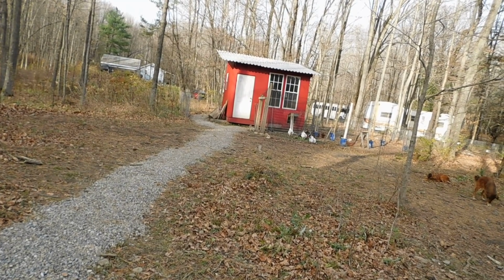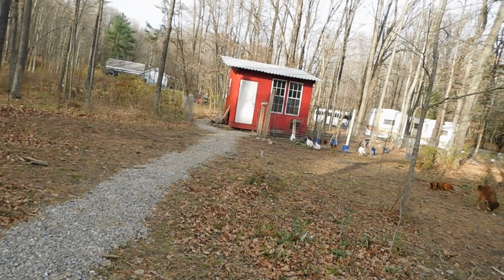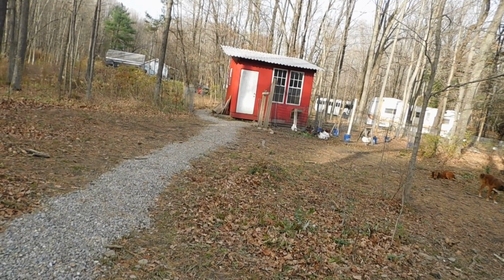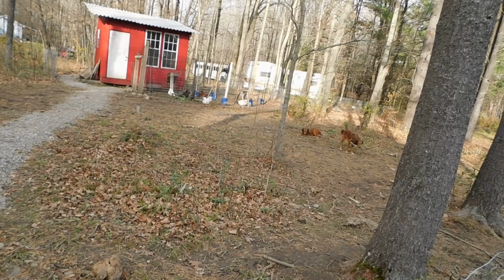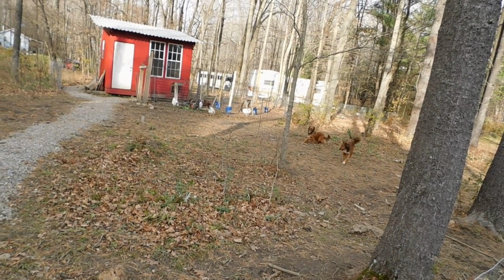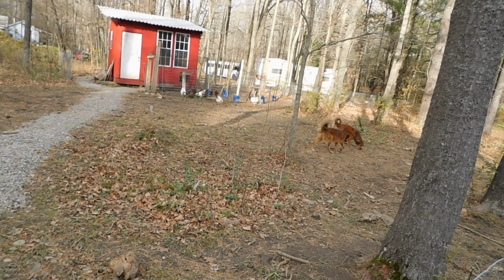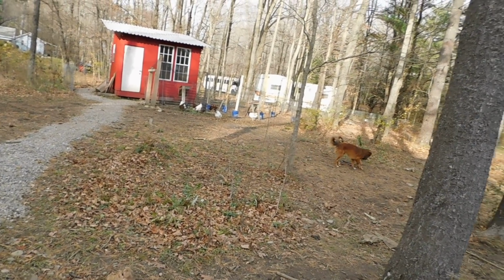The last 2 days, we got 2 eggs each day. So, you know, we'll just see how it goes, but they're doing well, and there's the puppies chewing on something. What are you eating, Caesar? What you eating? Huh? So, they're doing good. They're adjusting well.